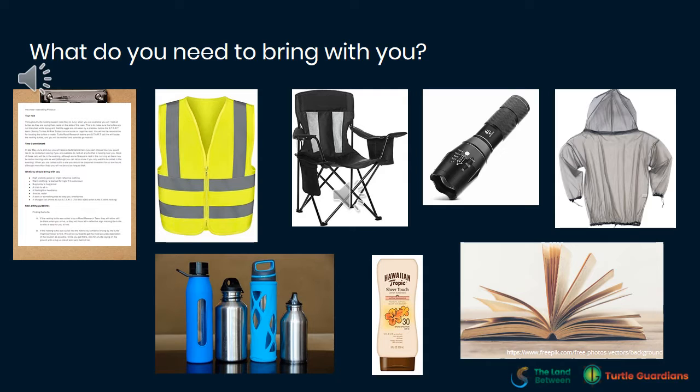Well, first off, most importantly, you definitely want to be bringing a high visibility vest or jacket, so that's reflective and bright colored because you are going to be sitting on the road shoulder, nest sitting this turtle. You also want to bring a chair so that you are comfortable because turtles can nest for a few hours, so you want to be prepared.